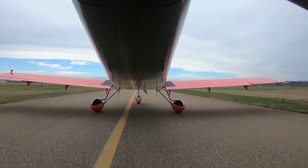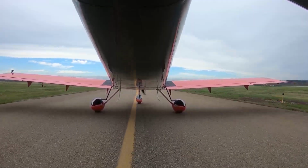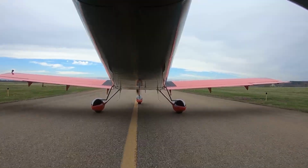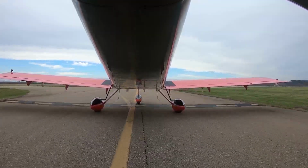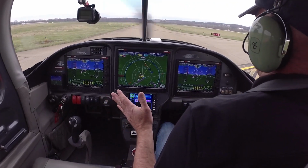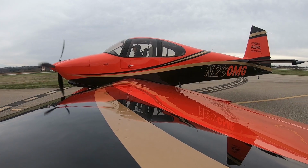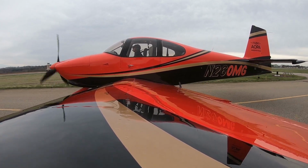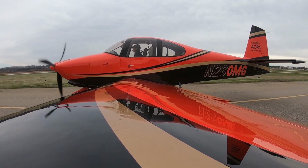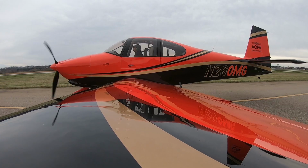Really interesting airplane. It follows Richard VanGrunsven's philosophy of total performance, which means that it does everything pretty darn well. Pretty decent speed, range, slow flight capability. It's not meant to be outstanding in any one area because he wants his airplanes to do well in all areas, and they also want them to be really sporty and predictable to fly. So it's got all pushrod controls for the elevator and the ailerons, cable controls for the rudder.